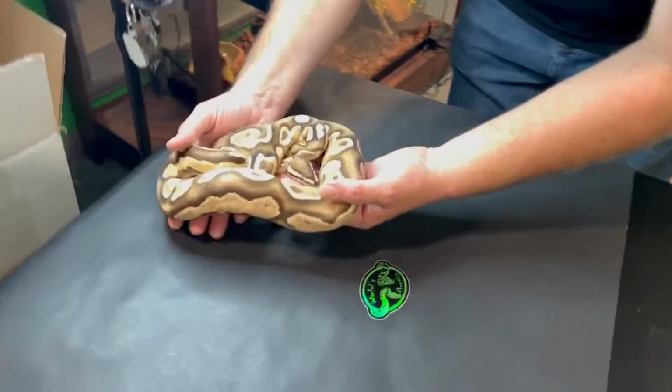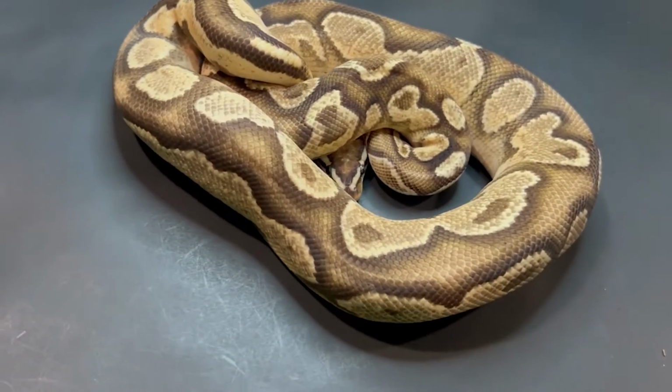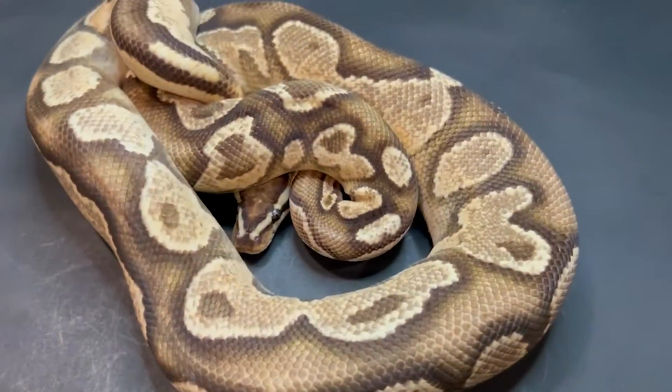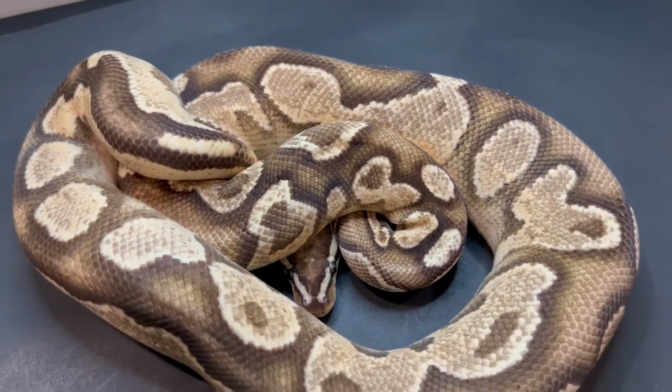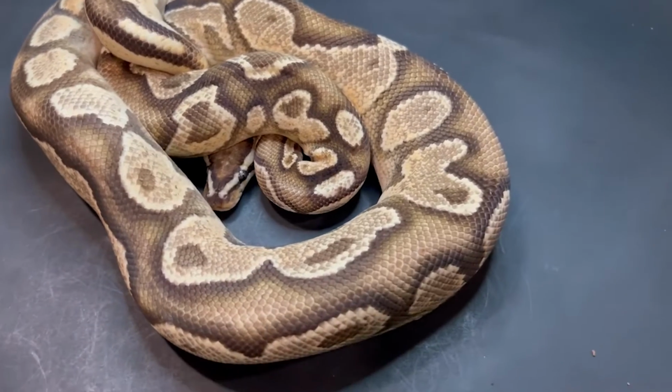Next up, we've got the pairings for this male, which is our Orange Dream Yellow Belly male that could possibly have fire. We have yet to prove out the fire part, but we definitely have the Orange Dream and Yellow Belly proved out for sure.